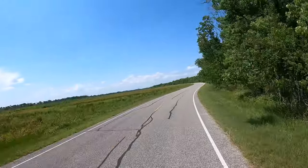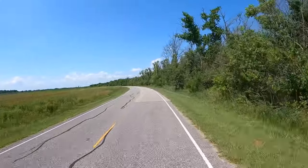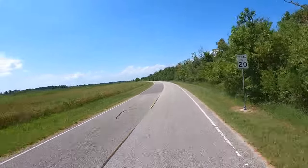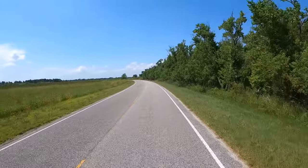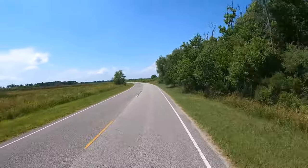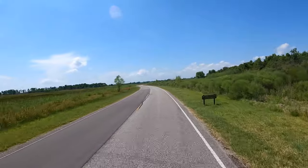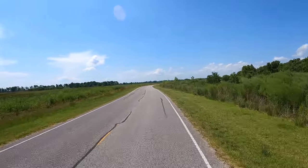You may not be able to see it, but there's a very large, very tall observation tower here. It has an elevator that I believe is powered by solar, but unfortunately it's not working today. I've been really surprised at how cool it is in the shade of the trees here. I guess the moisture evaporating off the ponds cools the air.